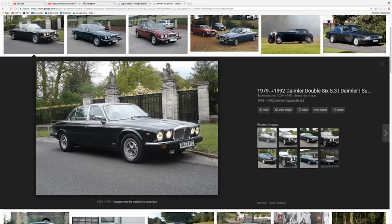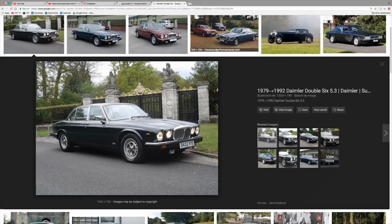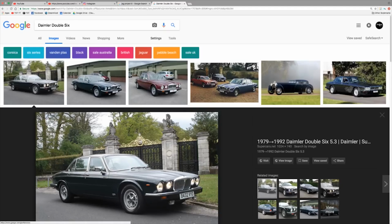I don't remember, but I think from 79 to 92 there was a Daimler 66, which is basically a Jag XJ. 66 meaning V12. So was it like an XJ12? Was it ever worth the V12 in the XJ? There was an XJ12, yeah. Okay, cool. Sorry. Is it worth the pain?